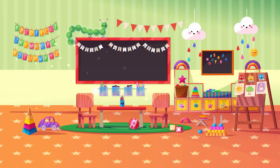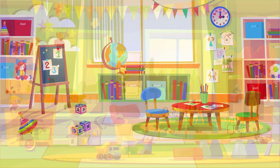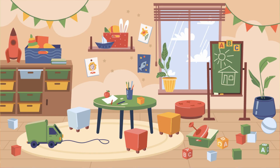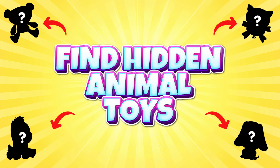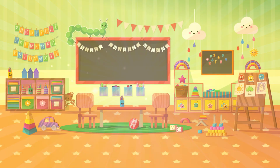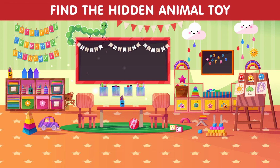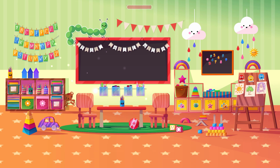Today, we have a challenge of finding the hidden stuffed animal in 6 different bedroom scenes. Are you ready for an epic quest? Let the adventure begin. Our journey starts in this cozy room. Can you find the hidden toy? You have 10 seconds to answer.